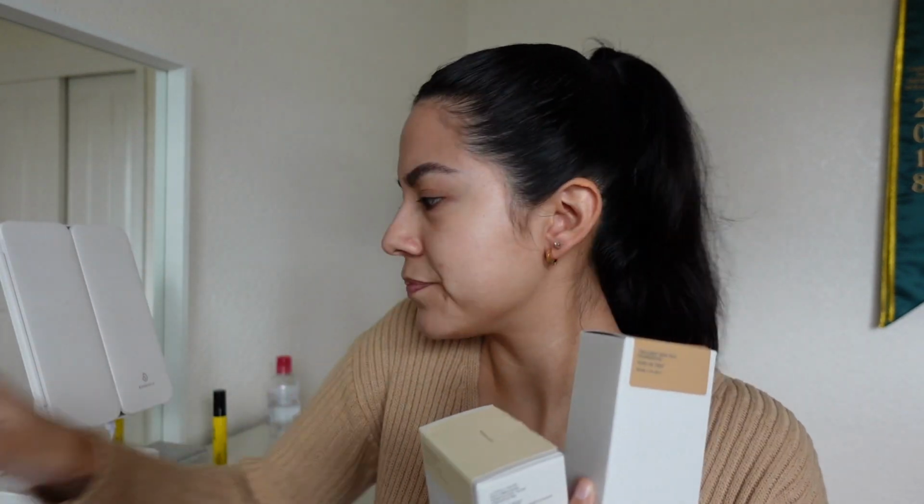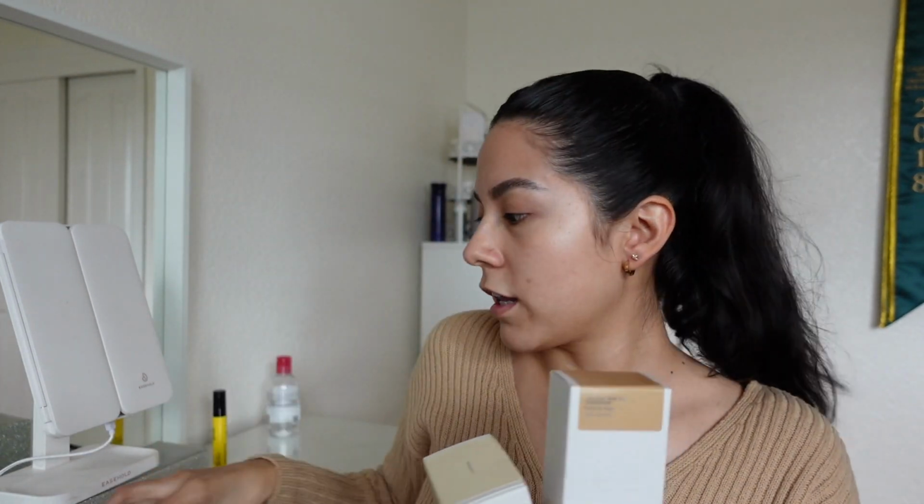Not this one actually. These two. This is Lady Gaga's brand, just in case you didn't know. I got her highlighter, translucent powder, and a foundation.